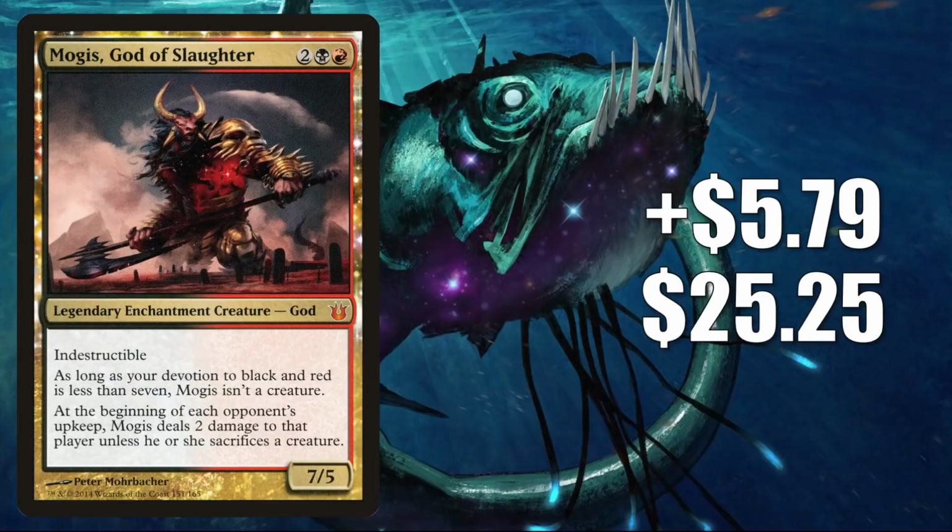Number 9 is a card from Born of the Gods. It is Mogis, God of Slaughter. It goes up $5.79 this week to $25.25. That is a 30% increase. This is a fairly popular commander, and it's in the 99 of many other builds, including a new one that a lot of players are picking up based off a card from Kaldheim. That's Sika, God of the Tree / the Prismatic Bridge.